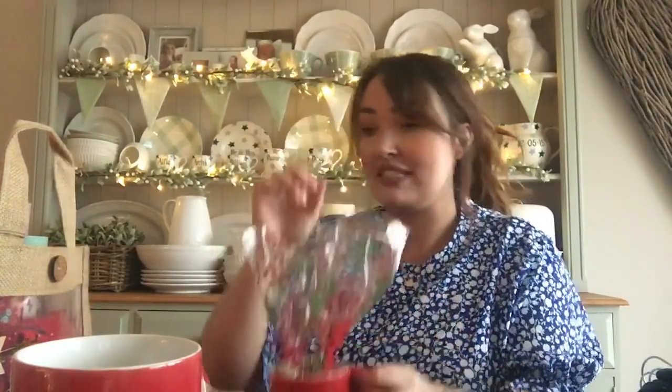And I'm going to pop them in, so you've got hot chocolate and marshmallows, and I'll pop them into the cup and sort of fray them up like that. They look really, really sweet and festive.